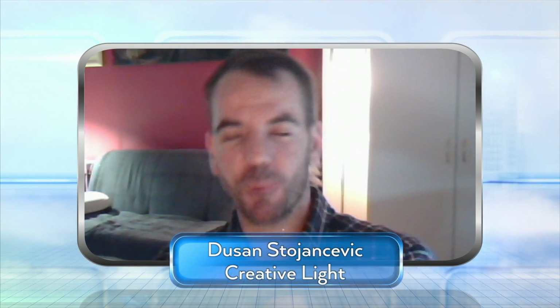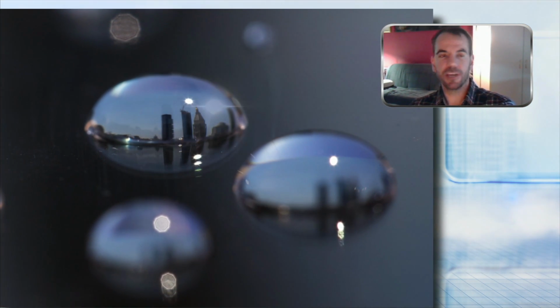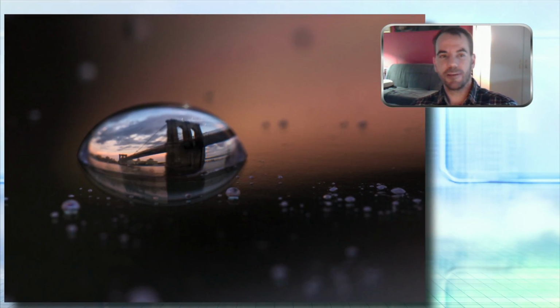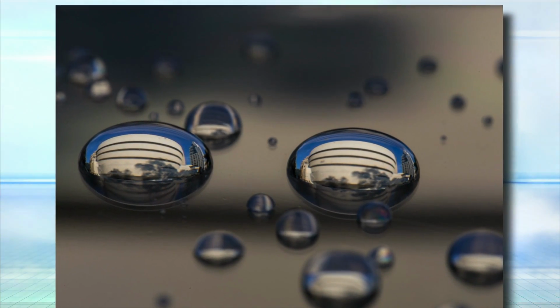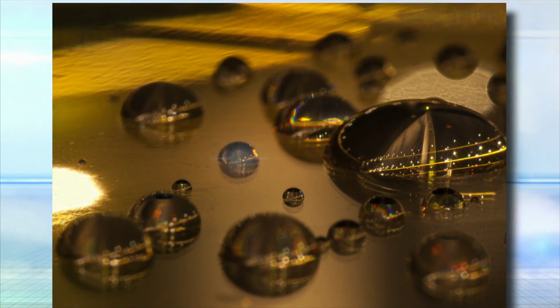My general idea was to show how small we are. When you see something inside of a little droplet, you see the whole world in it. You can take the massive structures and landmarks. It shows that maybe we are smaller than something else. Dusan now plans to hold workshops where anyone can find out how to make their own droplet landscapes.